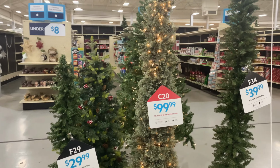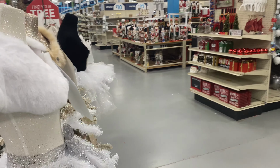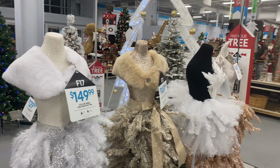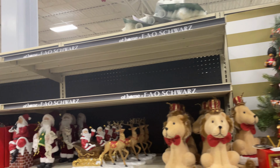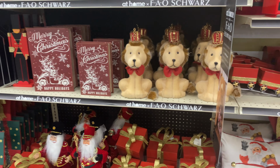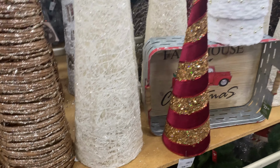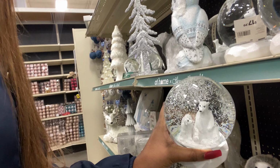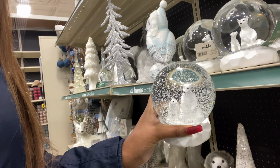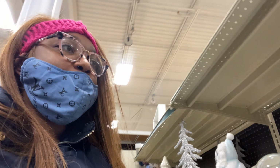Look, we got some trees over here too. Let's start from right here. Ooh, look at y'all. Look at this. This is cute. Now this is something I love. I love to have this. These are so cute. $18 for this.